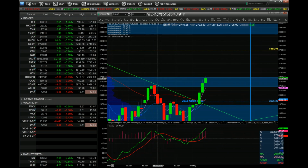Okay, so this whole zone here is a resistance zone. Inevitably, a lot of technicians try and get it so precise because human nature tends to love precision. That's why folks that excel in mathematics and quantitative analysis love the precise nature of it. You know, the resistance point is 2789.75.